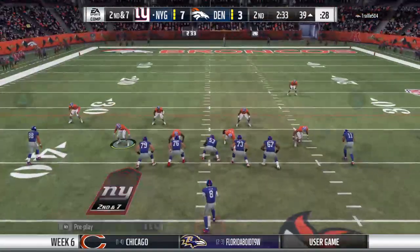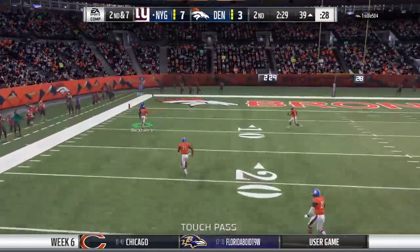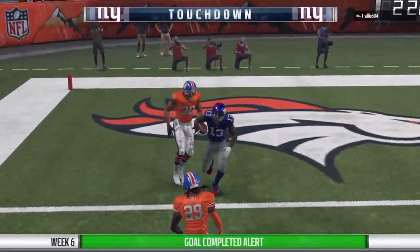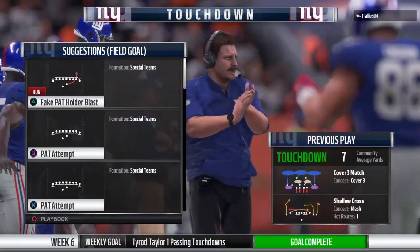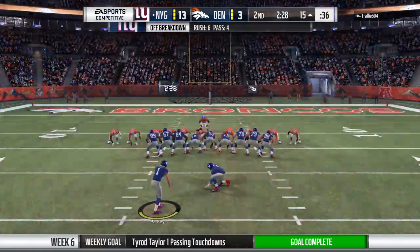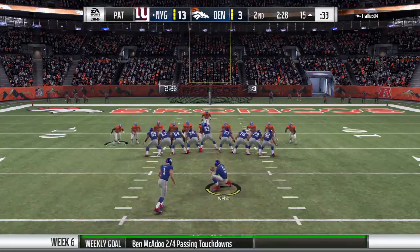Let's go! Now Taylor to throw on 2nd down. He sets to fire deep. And he will take it on in for a Giant touchdown. Odell Beckham, his third touchdown now on the year. And the Giants add on to their lead.